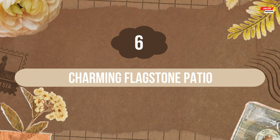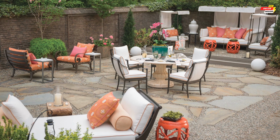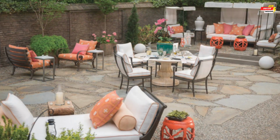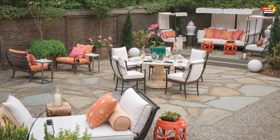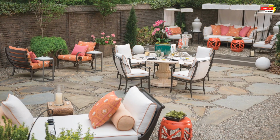6. Charming flagstone patio with diverse seating zones. Elegant garden retreat. Multi-zone flagstone patio with vibrant accents. This charming patio features a beautiful flagstone surface complemented by gravel, creating a natural and inviting feel.